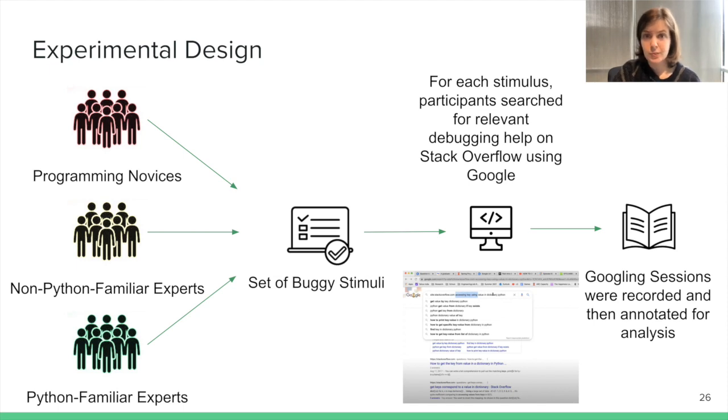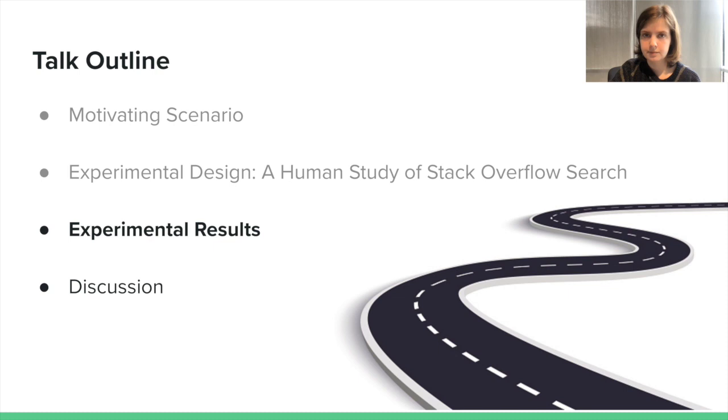All debugging sessions were screen recorded, and we then annotated the results by multiple authors for our analysis. Okay, so now that we've really gone through our motivating example and also our design, we get to the fun part. What did we find?